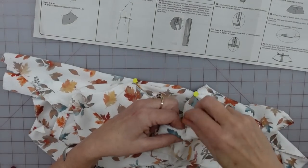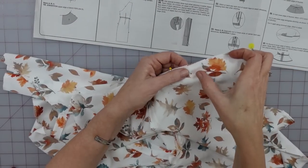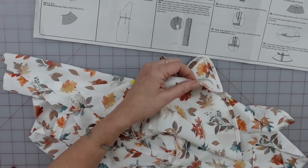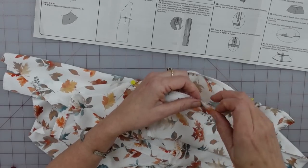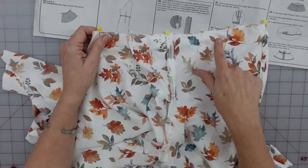And while I was pinning this, I was looking, and there is this dot marking on the peplum down here in the middle, and I was trying to figure out what in the world that was for. And it turns out that is for the dress option. If it's just the top you're making, that doesn't mean anything.